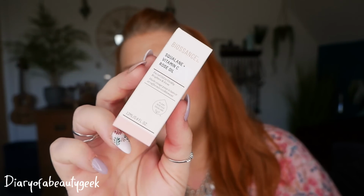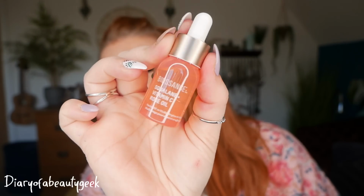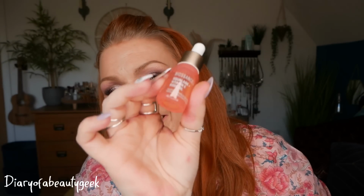And then lastly, we have got a product by Biossance, and this is a squalene and vitamin C rose oil, facial oil to visibly brighten and firm, plant-derived squalene, and there's 12 mils here. So this is the second facial oil. I like the packaging. Really nice. Just a tiny bit there. Hasn't got a strong scent, I don't think. I think everything is just mixing in with each other. But yeah, it does feel nice on my skin.